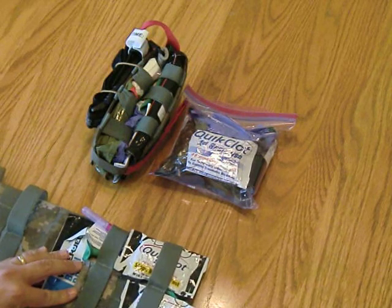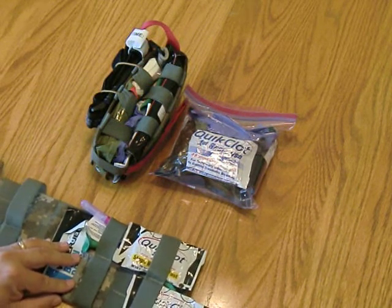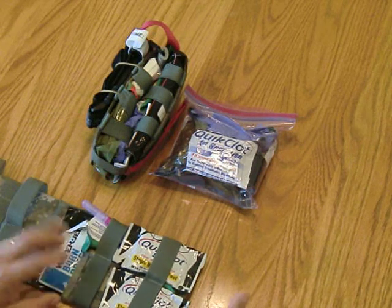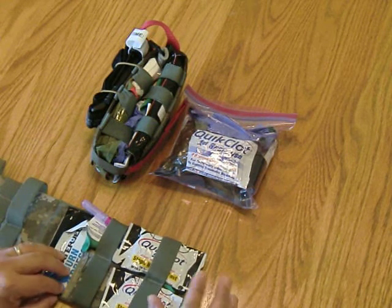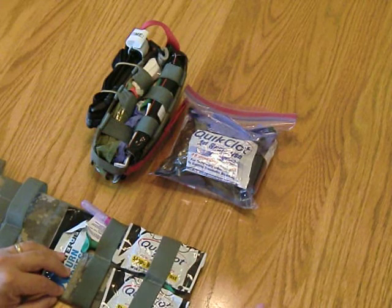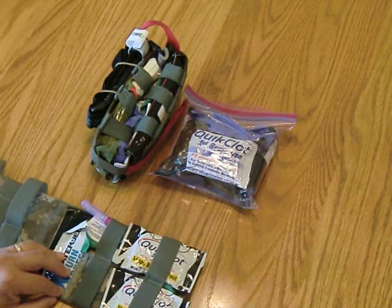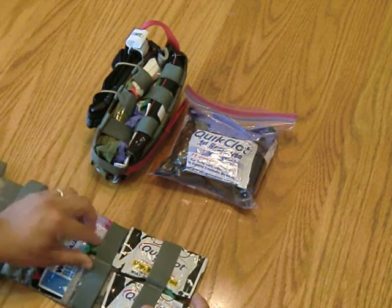I have two of the QuikClot Sport sponges. These are great. They're relatively inexpensive compared to some of the other QuikClot products. It's not combat gauze or anything like that, but you can get a 4-pack of these for like $25, I think is what I paid for them. And it'll do the job for what we need.